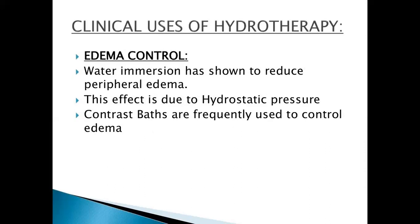Edema control. Water immersion has been shown to reduce peripheral edema. This effect is due to the hydrostatic pressure. Contrast baths are frequently used to control edema.